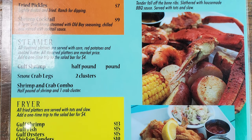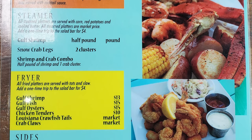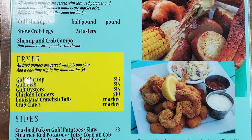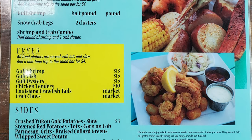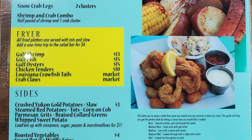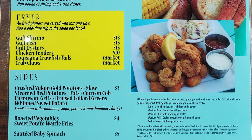cocktail, a steamer platter with Gulf shrimp, snow crab legs, shrimp and crab combo, fryer. All fried platters are served with tots and slaw, so you can choose between Gulf shrimp, Gulf fish, Gulf oysters, chicken tenders, Louisiana crawfish tails, and crab claws.